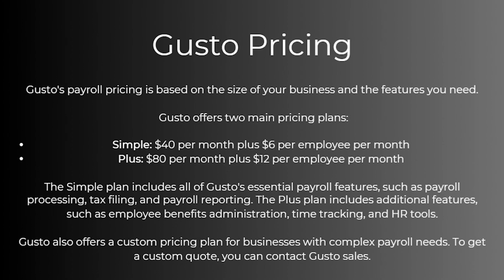The Simple plan includes all of Gusto's essential payroll features, such as payroll processing, tax filing, and payroll reporting. The Plus plan includes additional features, such as employee benefit administration, time tracking, and HR tools. Gusto also offers a custom pricing plan for businesses with complex payroll needs. To get a custom quote, you can contact Gusto Sales.